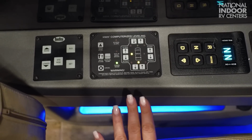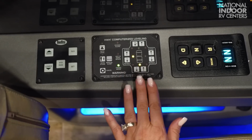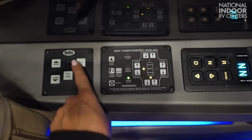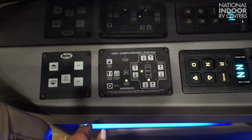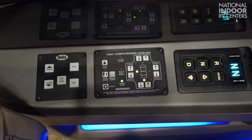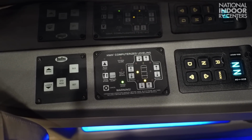Here we are in the cockpit, and I'm going to go over the leveling systems. We have two. We have the Hadley air leveling system and the HWH computerized hydraulic leveling system. I'm going to use the Hadley air leveling system when I'm just staying overnight, so maybe when I'm not quite at my destination and I don't want to put my jacks down. So I just go ahead and do searching level surface. I'm going to get arrows letting me know that I need to level both vertically and horizontally. If I get a yellow or orange arrow, that means it most likely won't level.